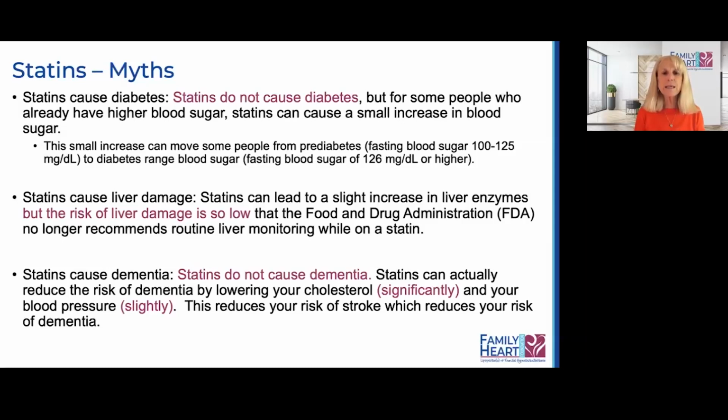This small increase can move a person from pre-diabetes, which would be described as a fasting blood sugar between 100 and 125 milligrams per deciliter, into the diabetes range, a fasting blood sugar of 126 or higher. So if somebody was already predisposed to diabetes, with a blood sugar of 125 or 124, they could go up to a diabetes range blood sugar, but it does not cause people with normal blood sugar to move into the diabetes range. And remember, we saw the data that for every 40 milligrams you lower your LDL, you can reduce your risk of a cardiovascular event by 21%. And this is true of people who have diabetes and people who don't. In fact, it's in the guidelines that any diabetic should be on a statin.